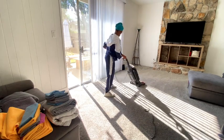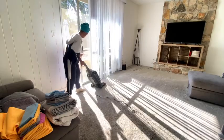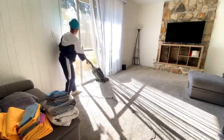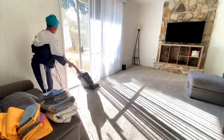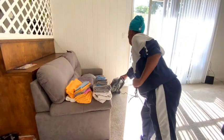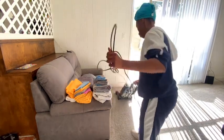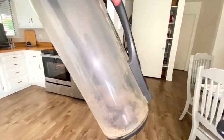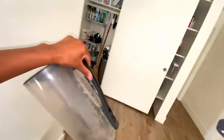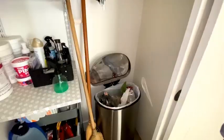The other vacuum does give a good surface cleaning, but this one definitely pulls a lot more out of the carpet. We do plan to get our carpets professionally cleaned along with our couches coming up really soon, so I'll try to share that when we do, but as for now, this will do. And I'm honestly always so shocked about how much dirt this vacuum pulls out of the carpet.